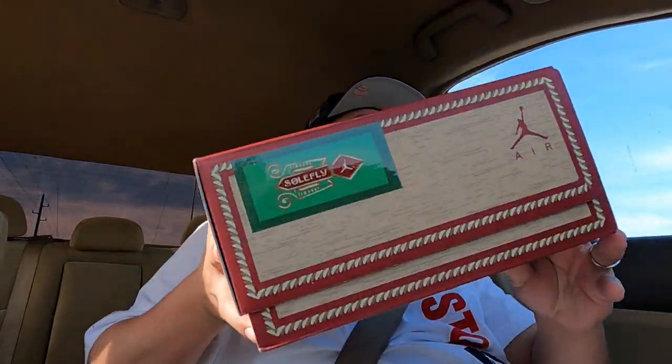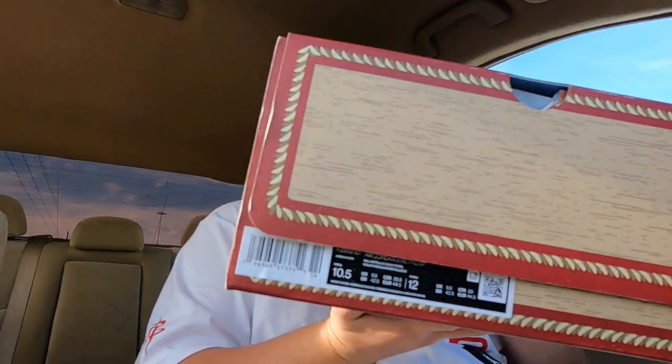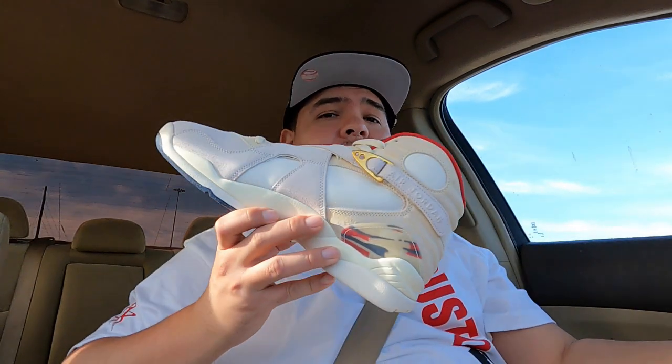That's the front of the box, that's the side of the box, and that's gonna be the other side. This shit is fucking fire, bro. I mean, I'm talking about flames. If you're talking about flames, we got the flames for you.